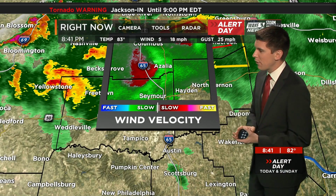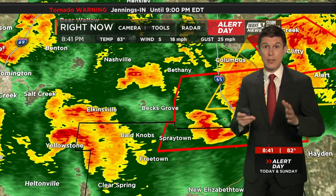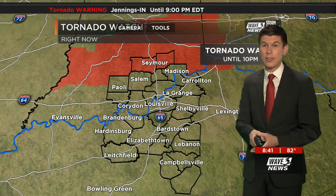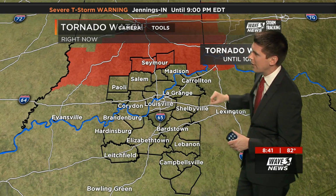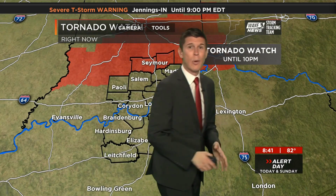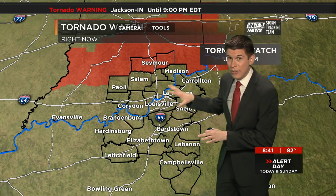We've just gotten some new information in from the National Weather Service here in Louisville. They have gone ahead and canceled some of our counties from the tornado watch this evening. We were talking about that earlier, but the National Weather Service in Louisville is acknowledging that now. Looks like only Jackson and Jennings counties in Indiana are under the tornado watch until 10 p.m. That is it. The rest of us are not under a tornado watch. I frankly don't expect a tornado watch to be issued anywhere south of this.